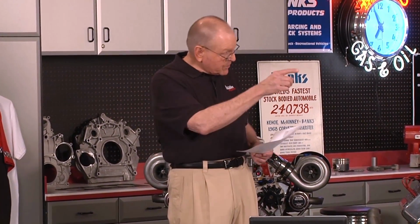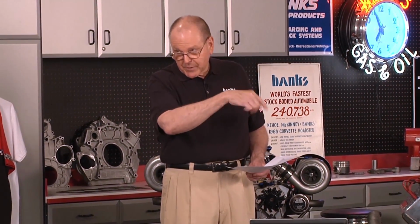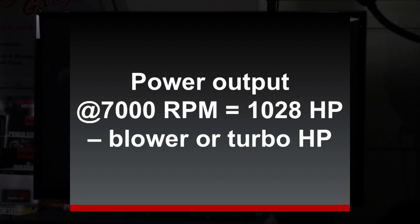The ID that we just read, that 118, remember that carburetor under the hood deal? Same engine? That was 61 pounds per 1,000 feet. We're now at 118, almost double. Just about double. And the horsepower should bear that out. And there you are, 1,028. Not quite double the 537, but we're not quite double the density.